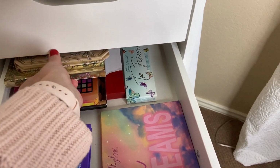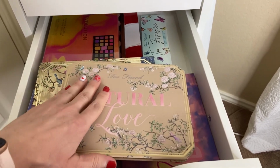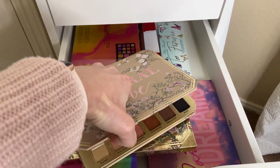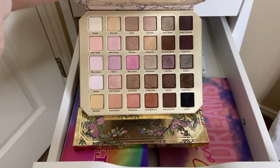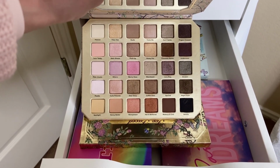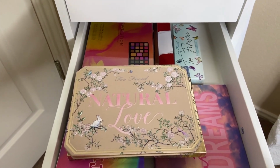So let's move into a couple of Too Faced palettes. So the Natural Love and the Natural Lust palette. I feel like I love the covers. I loved them when I first got them, especially this one. But honestly, I look at it now and I'm kind of bored. So I don't really use this one too much. I mean, I can't even tell you the last time I used it.